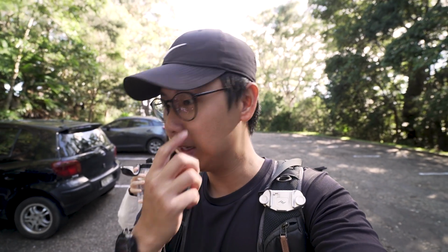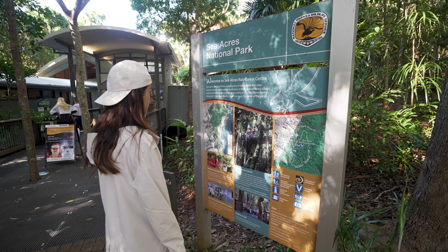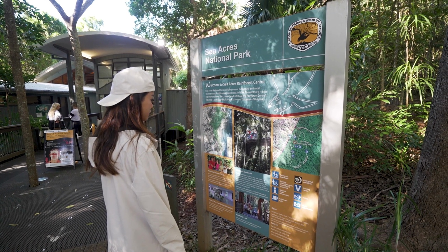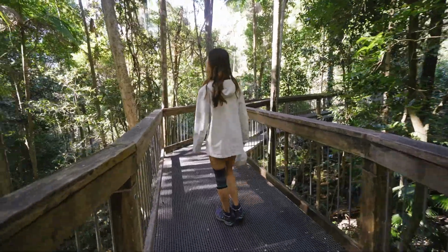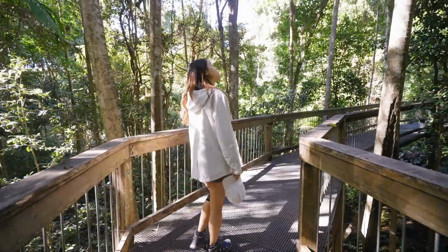So it's day 2 and the road trip adventure continues. So for a start in the morning, we are at Sea Acres National Park. And the objective for coming to this place is to spot some wild koalas. I looked up online and Port Macquarie is one of the best places to spot wild koalas, so fingers crossed we get to see some.